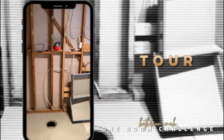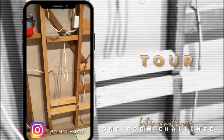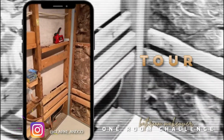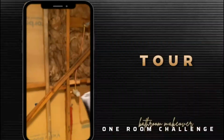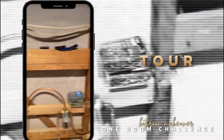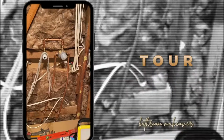This is what it's like now. So we have flooring that's been roughed in, we have the walls, we have the basic shell of a bathroom. That's where the bath is going to go there. This is obviously the shower. It's going to have a shower screen that comes down here. And what else? This is the vanity. So we have the plumbing that's been roughed in as well for the taps.